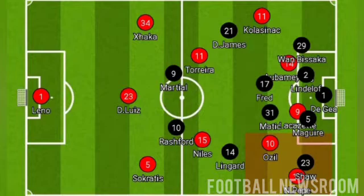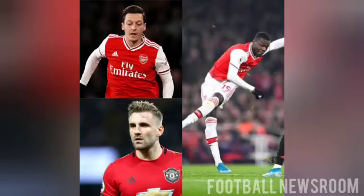Similarly, Ozil and Pepe created an overload in the right and this left Luke Shaw in a 2v1 situation. Besides, Rashford also couldn't fall back to break this situation. This also contributed to the first goal as Shaw was kept busy by Ozil and as a result Pepe was left unmarked and so he easily scored in the 8th minute.